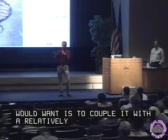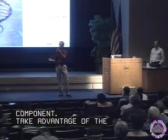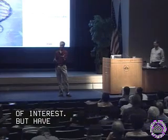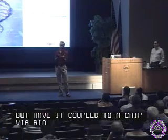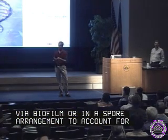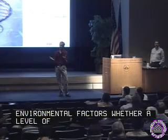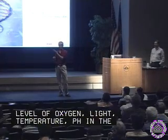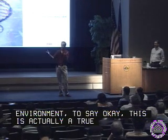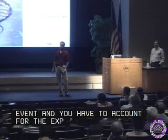Take advantage of the specificity you can get with biology to detect your element of interest, but have it coupled to a chip via biofilm or in a spore-type arrangement that could account for other environmental factors, whether it's the level of oxygen, the level of light, the level of temperature, pH in the environment, to say, okay, this is actually a true detection event, and you have to account for the fact that the gene expression changed.